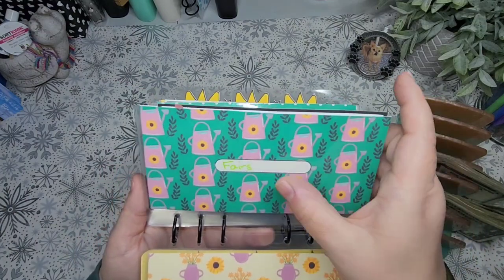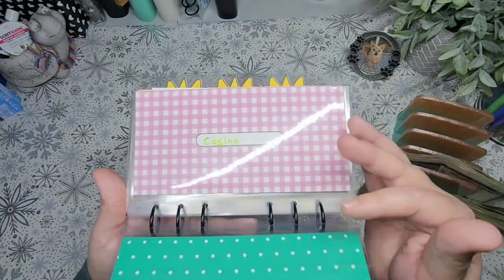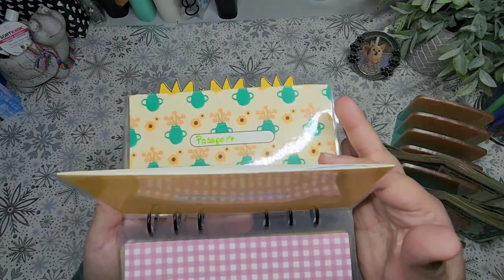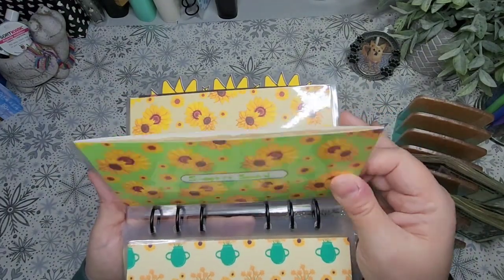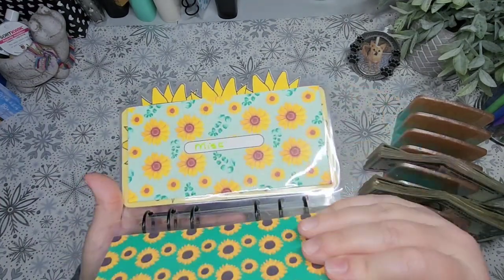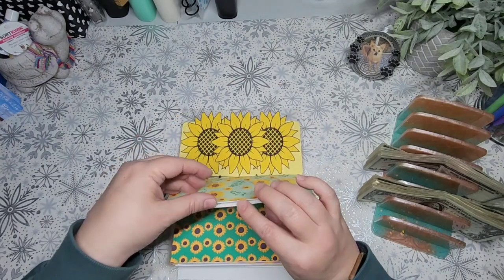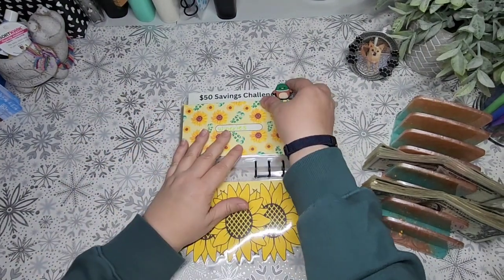So fairs, we like to go to the Big E that I was telling you about. Concerts, casino possibly if we go there. Our trip to Maine. I want to save up for my passport, supporting small giveaways, clothes, and then I just have a couple of miscellaneous. So I believe I do have a savings challenge in all of these. So we will pull those out one by one.